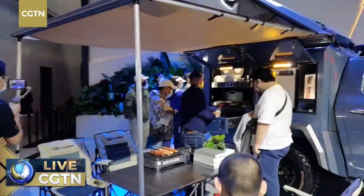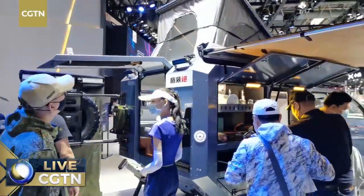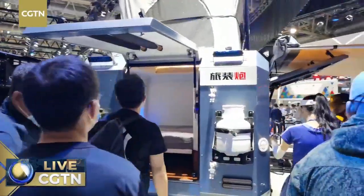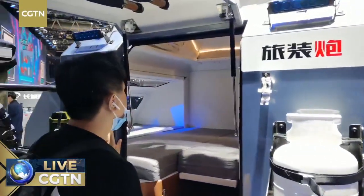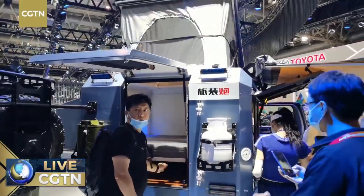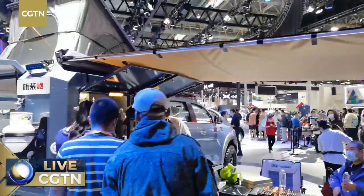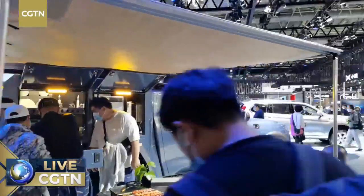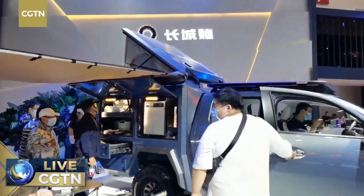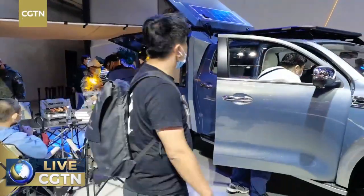They can even store a small kitchen in the back of this thing. You can see they're also providing food to tell you that they can store a kitchen or even a bed inside. That's a little bigger than an SUV, but you can travel a very long distance with this kind of thing. So I think if you really love to venture into the wild, this will be the thing for you, right? This kind of thing used to be very rare in China, but now they're putting this in a car show to tell you that they're ready. They have products ready for you.